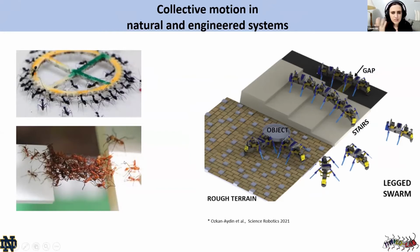So here our biological inspiration is ants. As you know, ants are social animals. They can collectively move objects, such as in this figure. Sorry, I forgot to add the citation for this paper. It's not one I wrote, it's from the literature, but I forgot to put the citation. Here many ants try to move a circular object, or they can also form structures, such as here. They can form a bridge and pass gaps and obstacles collectively, in a creative way.